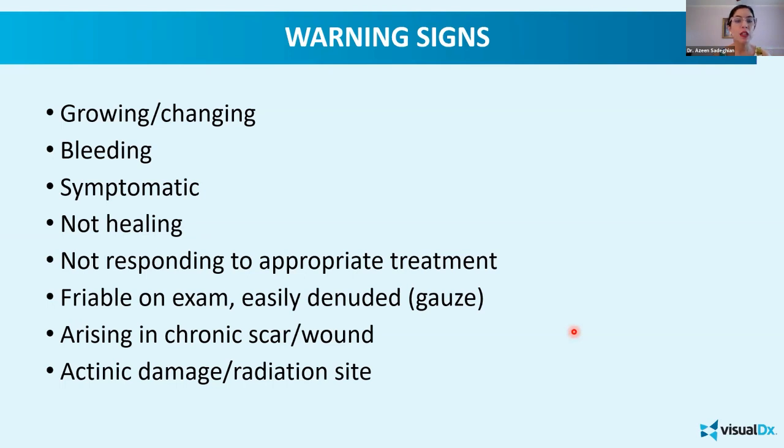Is it not healing? For example, sometimes you'll have a patient who says, every time I wash my face, I have this one little spot on my nose, and it won't ever heal. Sometimes it bleeds, and sometimes it acts like it's healing and then it just kind of comes back in the same spot, but it never completely heals. That is a red flag.